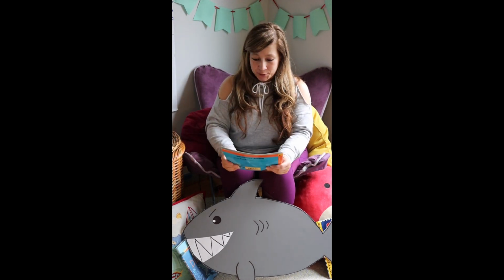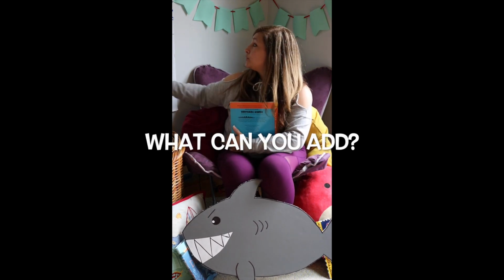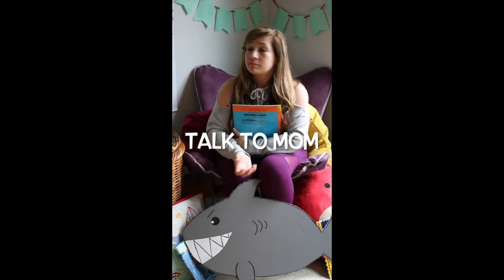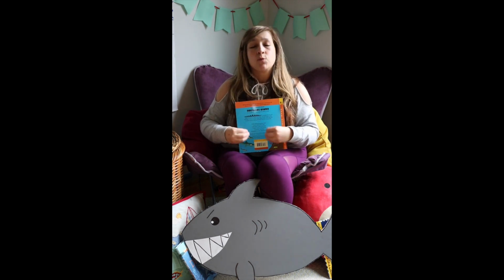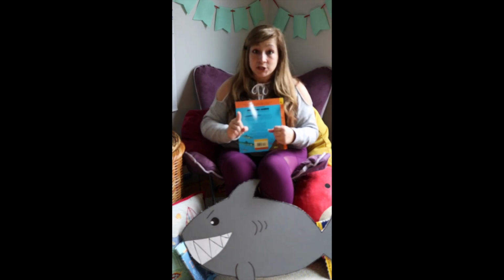That was a great story about sharks. What else can you add? Any other I wonders or reactions? Take time right now to jot them down in your Post-it. Maybe even talk to Mom about it. Good readers are always looking for ways to learn new information. The bigger the schema, the smarter you are. So that's why it's so important to note those places where you are having new learning, especially in nonfiction.